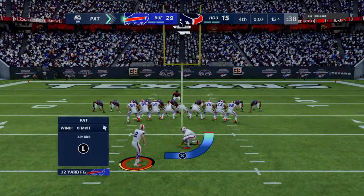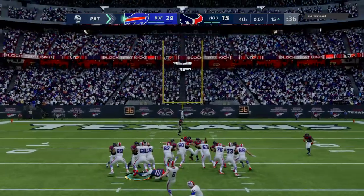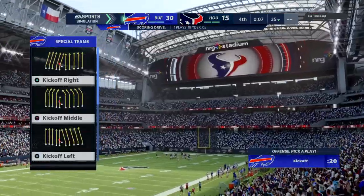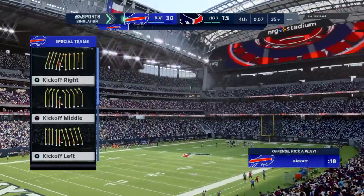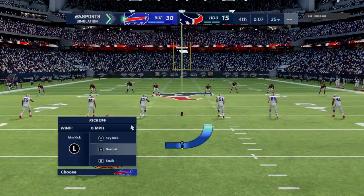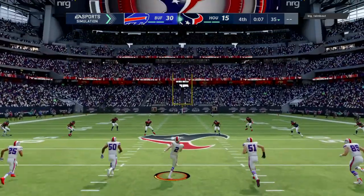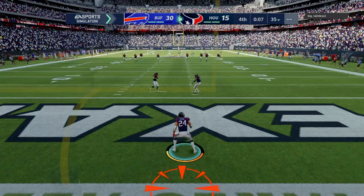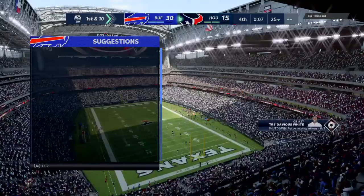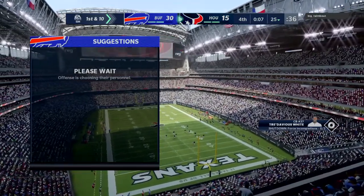Pass on for the extra point. And the lead is up to 15 now. Makes the score Bills 30, Texans 15. Tyler Bass to kick off. After the touchdown, Bass to kick it away. And this will not be returnable. It's out of the back of the end zone for a touchback. 25-yard line.